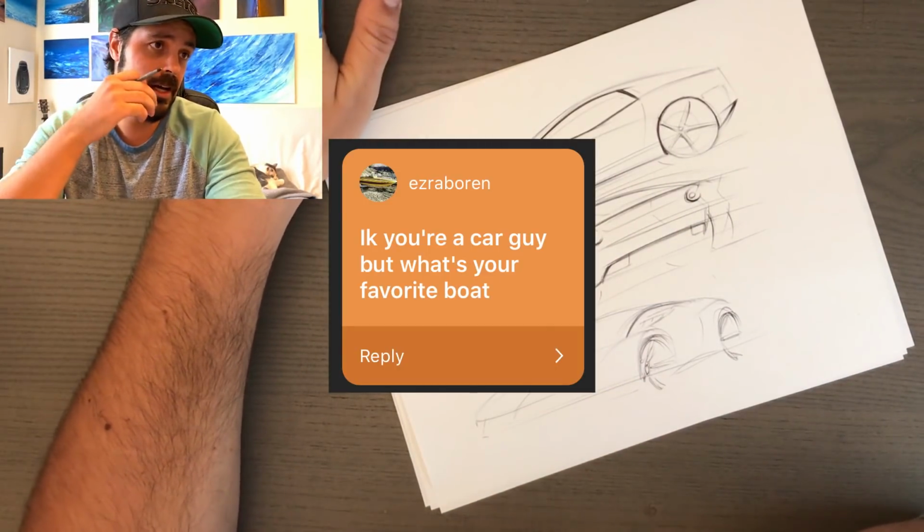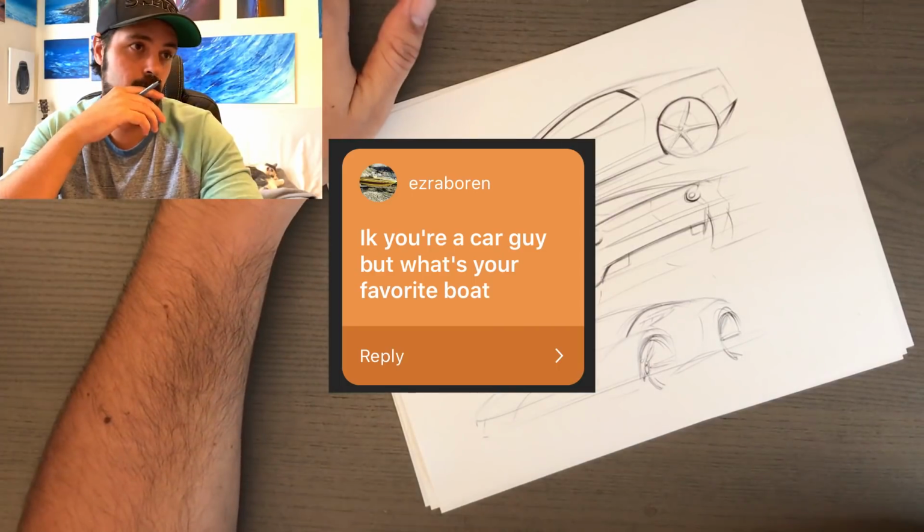I know you're a car guy, but what's your favorite boat? I think those are called Willys boats, those carbon fiber stealth looking boats. Not sure that's the name of it, but it was in Top Gear in one episode when they raced the Ferrari Daytona. I'm sure everybody knows which boat I'm talking about. So that would be my favorite looking boat, I guess.